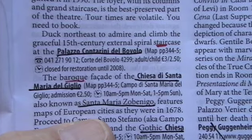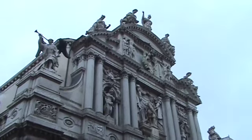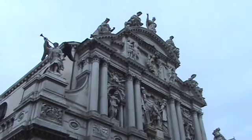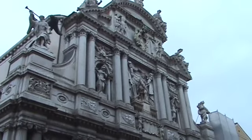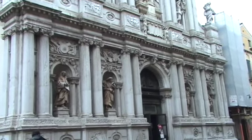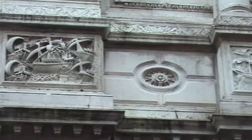Okay, this church is the Church of Santa Maria del Giglio. One of the notable things about this church is apparently it has very old maps on the inside. That concept seems to be reflected in these carved reliefs.